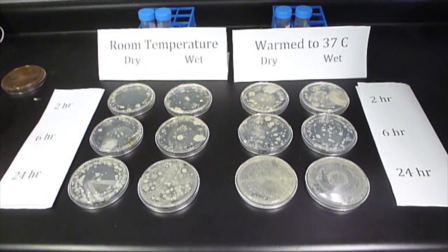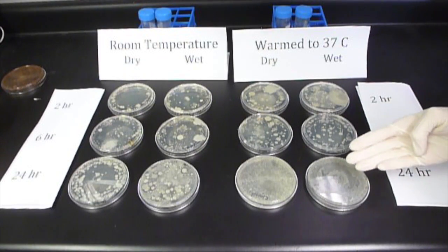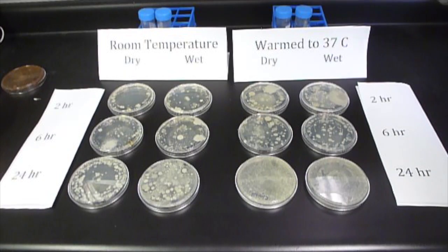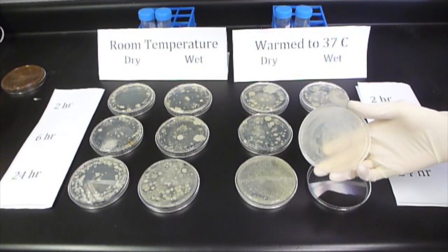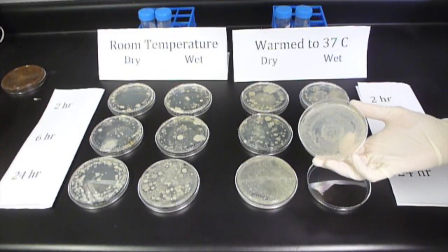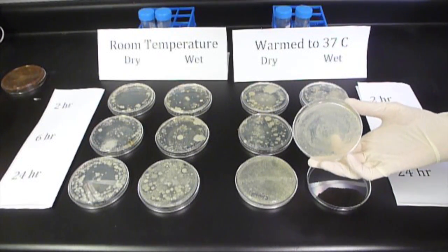So these results are showing us about the levels of bacteria in the bedding over time. You can see that as time goes on, the number of bacteria increases in both the dry and wet samples at room temperature and warmed. The samples that were warmed grew so many bacteria at the end that it was uncountable, and you would have to dilute this down in order to get a good count. Now imagine if a teat end is laying right on there. That's a lot of bacteria.